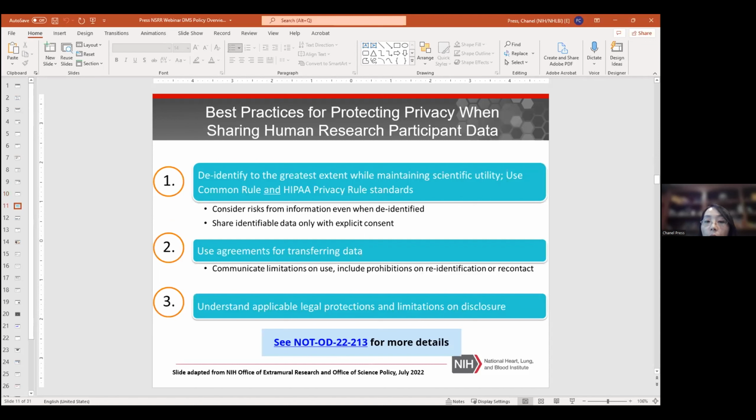If you work with or plan to work with human participants in your research, you may also want to pay attention to the supplemental information on protecting privacy when sharing human research participant data, which outlines the best practices for managing and sharing human data in line with the Common Rule and the HIPAA Privacy Rule. Researchers are expected to de-identify individual participants' data to the greatest extent possible while maintaining integrity and scientific utility of the data, and consider any additional risks, even if the data is de-identified. And identified data should only be shared with explicit consent from the research participants.